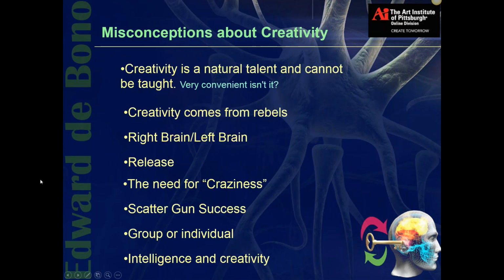Some misconceptions about creativity: it's a natural talent and cannot be taught. And I kind of noted that's very convenient, isn't it? Wouldn't that be great? Because then we would all be awesome. But unfortunately, that's just not true. Creativity comes from rebels. Again, not true. It's a right brain, left brain thing. And I think we've heard that a lot as well over the years. And then it's a release, the need for craziness, which is interesting, and also scattergun success. I'll touch on that again briefly, but the idea behind that is, if you've ever sat in a brainstorming session, just throw out a bunch of ideas and hope that one of them sticks. It's group or individual, and it's impacted by intelligence, and it's related to creativity, and that's also just a misconception about this.